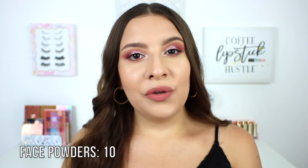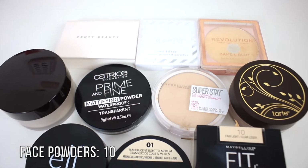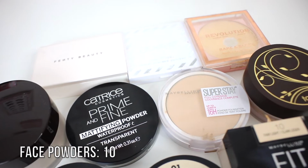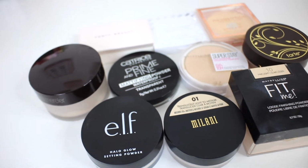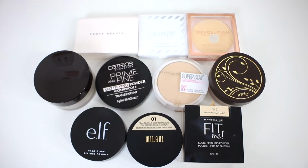Next up for face powders, these are all of the face powders that I own in a single form, whether they are a loose face powder or a pressed powder, and that comes in at 10 face powders. Powders I am going to declutter over the next few months. Definitely don't hold me to it because I am very attached to the makeup that is in my collection, and I do have a hard time decluttering things, but there are a couple of powders that I absolutely love that are not going anywhere.